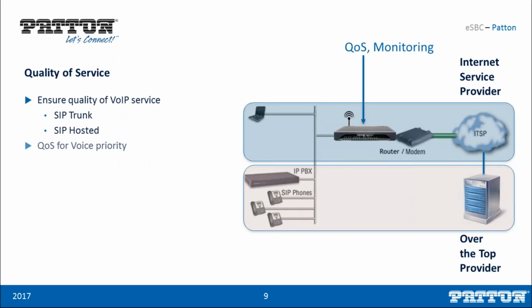So what can you do? You can implement an eSBC, set up quality of service, and do monitoring. It really ensures that you have quality voice with the SIP trunk or hosted SIP. QoS prioritizes the voice traffic, so you don't have to worry about the bottleneck issue. And you can also do proactive traffic monitoring.